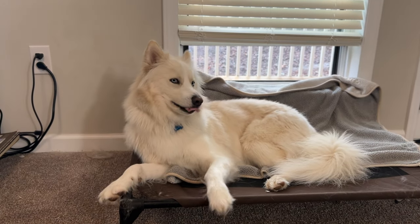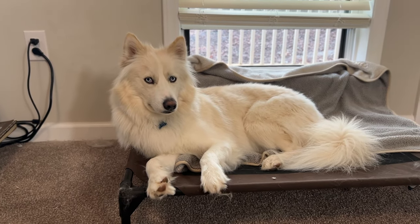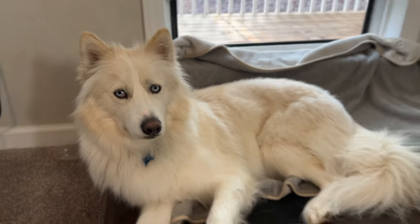All right, ladies and gentlemen, now Loki, the king, the one and only, is now officially finished with his bath, looking all extra good, extra white, extra clean.